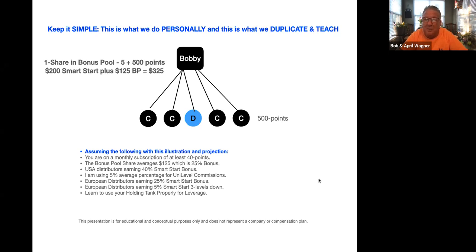Personally be responsible for being in the bonus pool, and then teach and duplicate it. Are some people going to go faster? Yeah. We're working with a young couple over in the Netherlands now. They've been putting in 12, 14, 15 people every month. Some are going to go faster. Some are going to bring in a lot of gold and platinum distributors. Some are going to struggle to get a silver distributor and the 4 customers. It takes everything in the business to build the business.